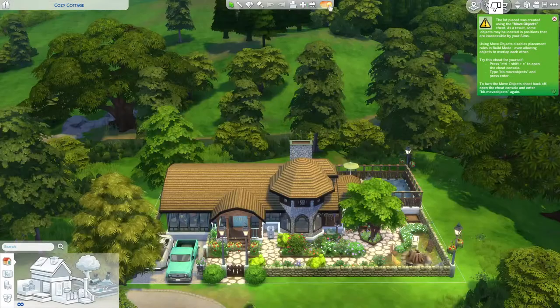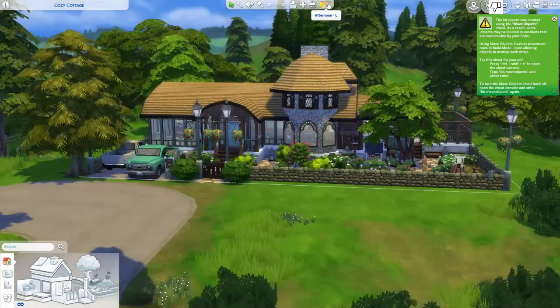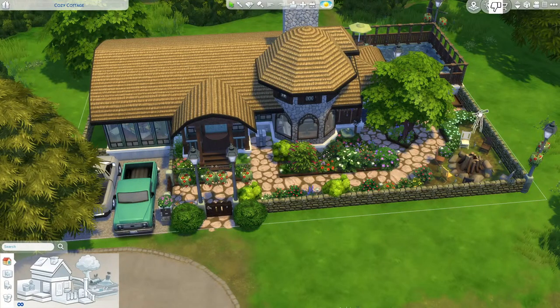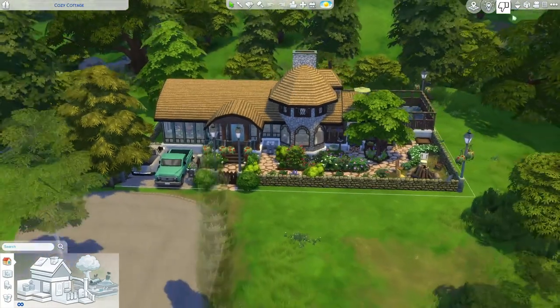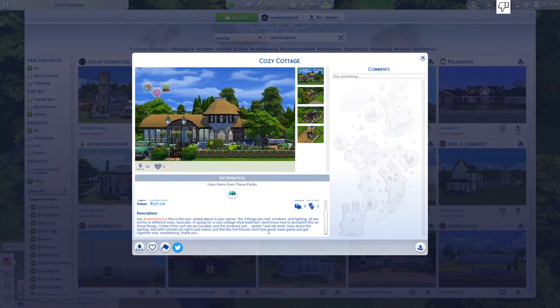Then we wait. There we go. Let there be light. Okay. That'll work. Move objects should be on. There we go. Fixed it. I'm gonna refresh my brain here. All right.